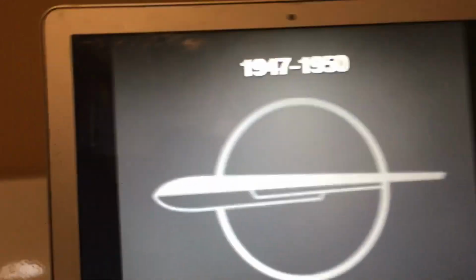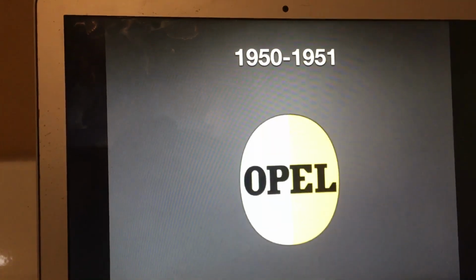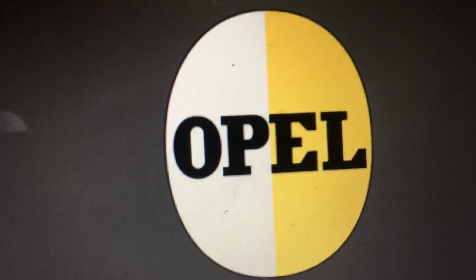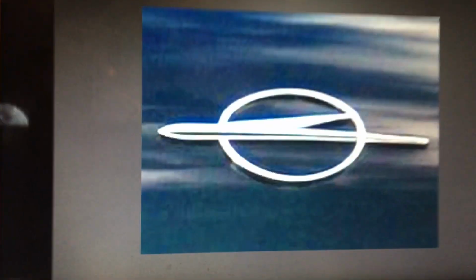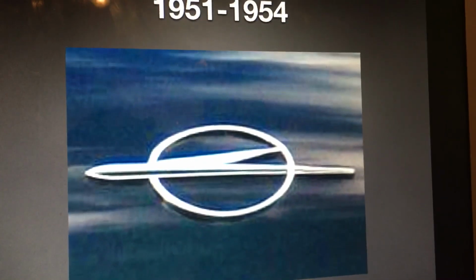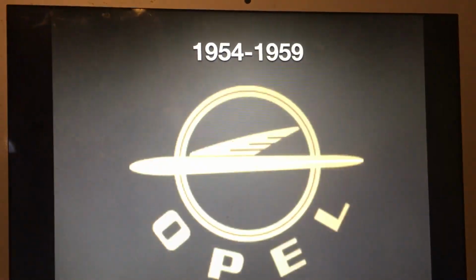1947 to 1950, it's the same thing, but it's not in a nighttime background anymore. 1950 to 1951, we have a yellow and white oval, and here we have the word Opel in black text. 1951 to 1954, we have a circle with the windshield part of the car again. And I think this is on the front of the car.